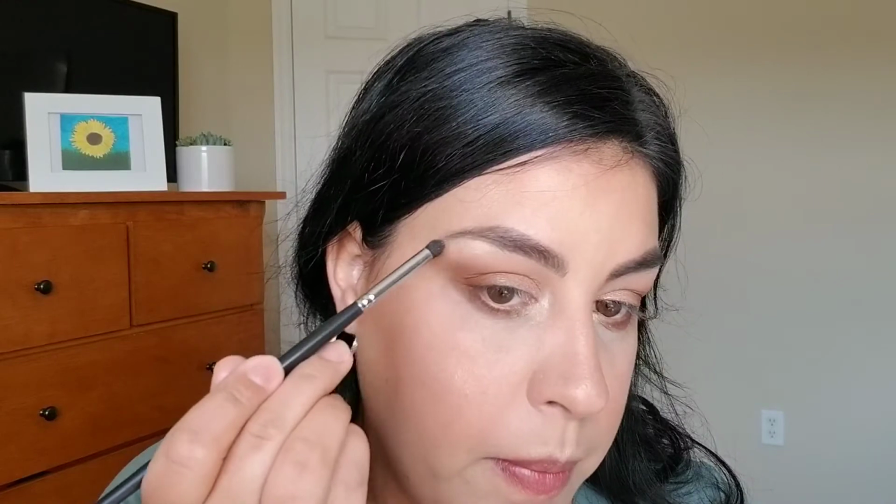The same little pointed bullet brush is what I used for my inner corner highlight. I'm using that same highlight that I use on my face, putting that into my inner corner. And my brow bone. Works great for that.